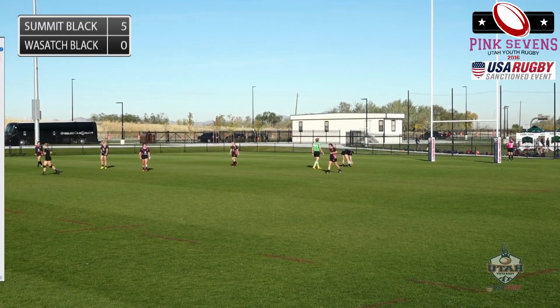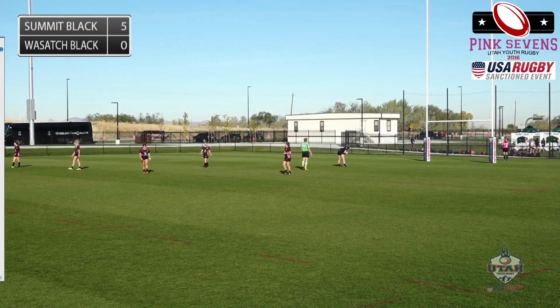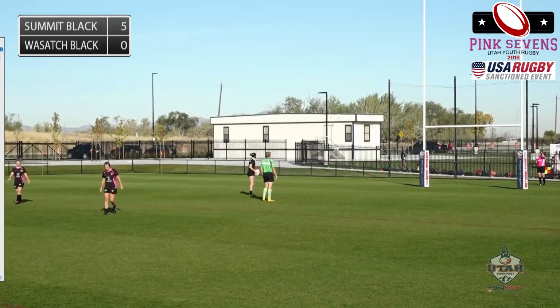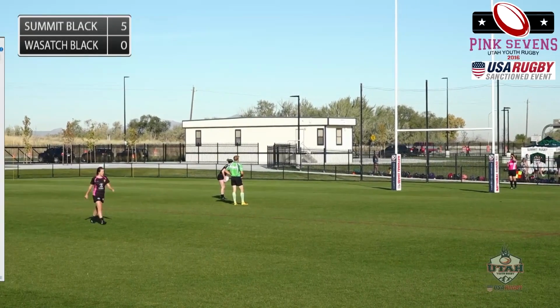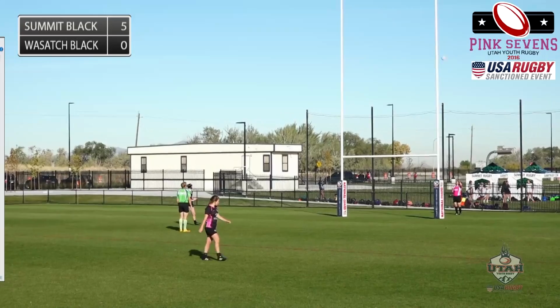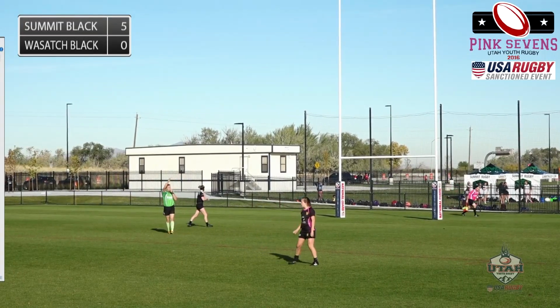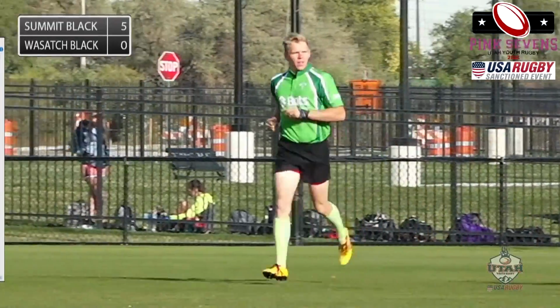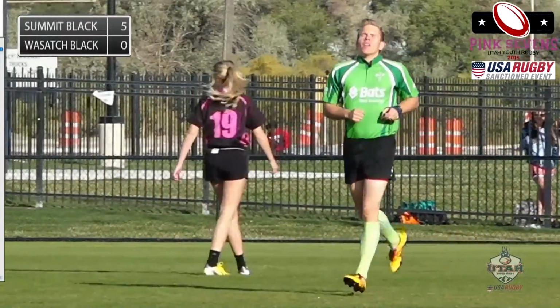Number 5, Natalie Gray, taking the conversion. Ensuring that the ground is firm enough to do a good drop kick here. And that's exactly how it comes off. Beautiful strike, and about a minute in, 7-0 to Summit Black.